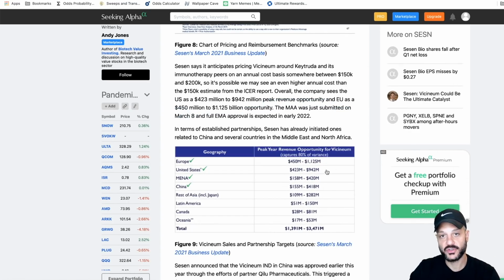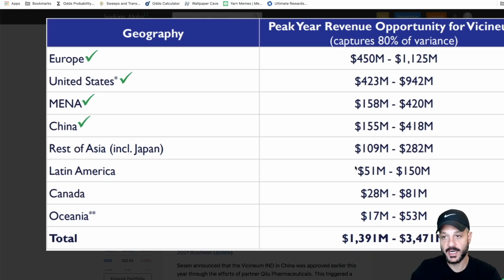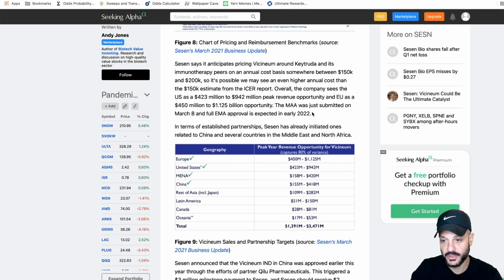Now, here's where some of the financials come in, and obviously we're plugging some of these numbers into the discounted cash flow model. But if you take a look at the peak year revenue opportunity for Vicinium, there is quite a wide range. You can see it broken down by region: Europe, US, MENA, China, rest of Asia. But you can see the total of the peak year revenue opportunity for Vicinium is between 1.39 billion and 3.47 billion per year. Now, this is a long-term projection after 2022 because different regions will have different requirements for review.